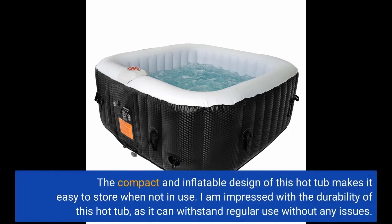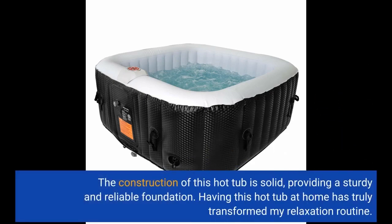The compact and inflatable design of this hot tub makes it easy to store when not in use. I am impressed with the durability of this hot tub, as it can withstand regular use without any issues. The construction of this hot tub is solid, providing a sturdy and reliable foundation. Having this hot tub at home has truly transformed my relaxation routine.